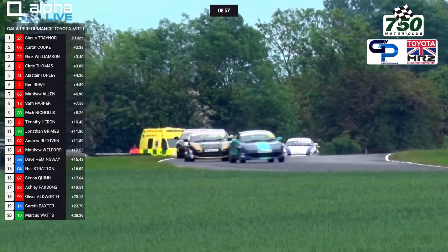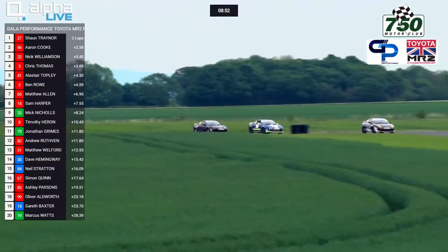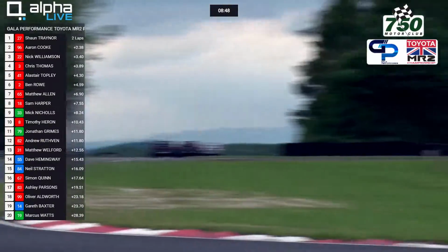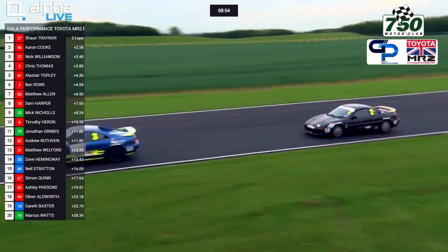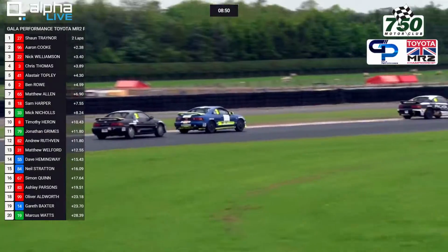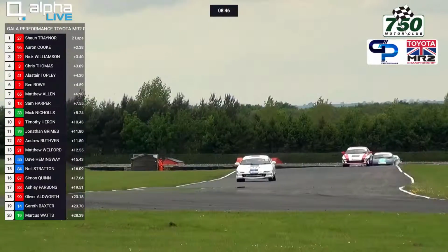And speaking of moments, off in the background, I think that was Matthew Allen, was it, that's gone on at the Tower Corner? I think it is. Yeah. He's rejoined, but lost several positions. He has, and he's not up to speed. Yes, he's going to lose a position as well to some of the leading Mark 1s. Dave Hemingway, number 55, and Neil Stratton, number 84, up in 14th and 15th positions overall. So that's how far back he's fallen as a result of that.